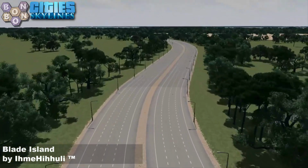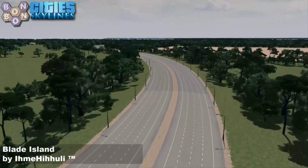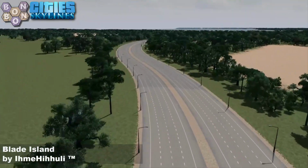Now, there is something that I would like to have seen drawn from the real-life location, as I mentioned a moment ago, into this map, which IhmeHihhuli's chosen not to, and it's fine. It's only based on the location rather than an exact replica, and that's with these highways.